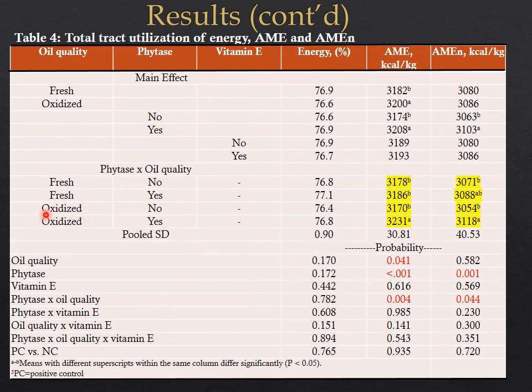Now, while it was surprising that oxidized oil actually improved the AME and AMEN, it was expected that phytase would produce this effect because previous studies have reported a positive effect of phytase on AME and AMEN, and this is believed to be due to small but additive improvements in the utilization of carbohydrates, of proteins, and of fat.